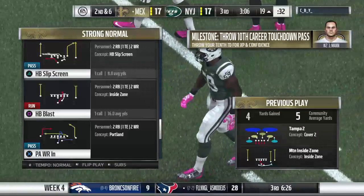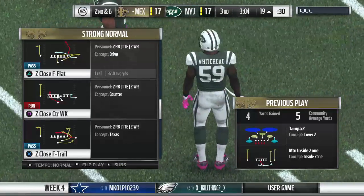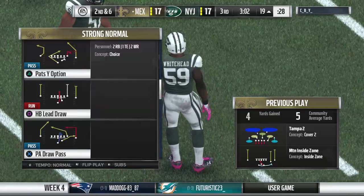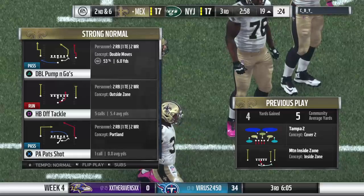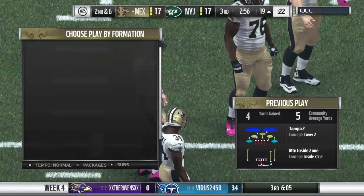Not a run that you're going to write home about, but still a good first down run. That's what an offense calls staying on schedule. Three to four yards on first down, you're set up very well for the rest of the drive.